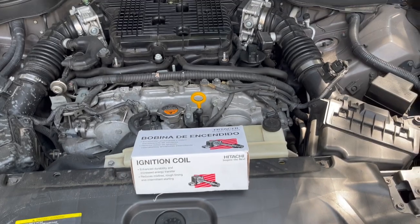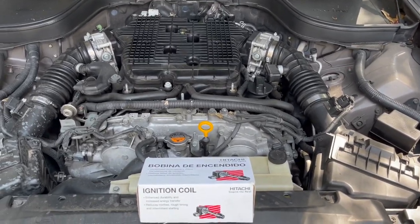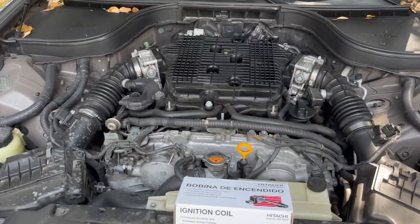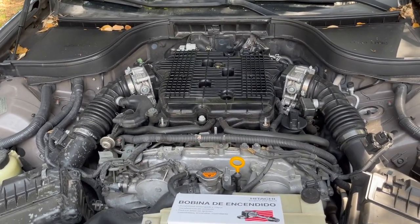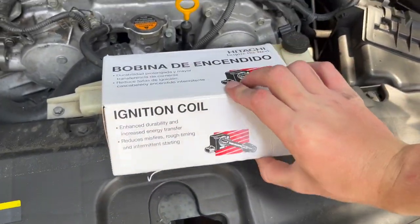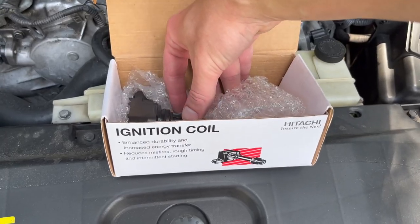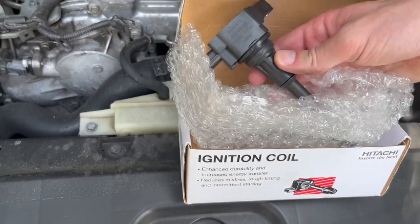So as far as ignition coils, like I told you before, I've seen on Amazon some for like $20. And they seem to work, but once in a while they would fail in a month or two. Found this one, Hitachi. They go on Amazon for about $60. I found a used like new for literally only $20.